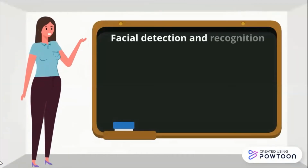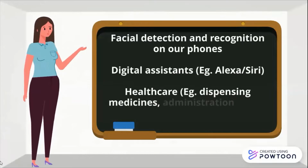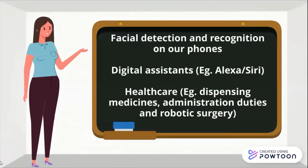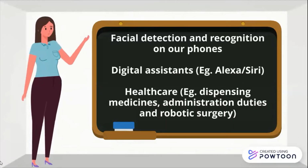Some everyday examples of how AI can be used include facial detection and recognition on our phones, the use of digital assistants like Alexa and Siri, and AI is also often used for a variety of reasons within healthcare settings.